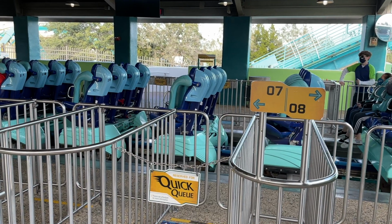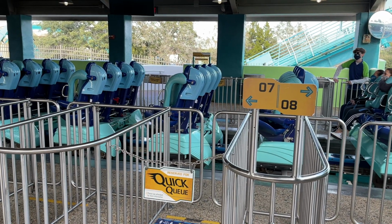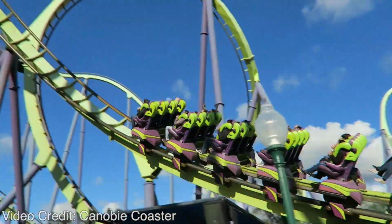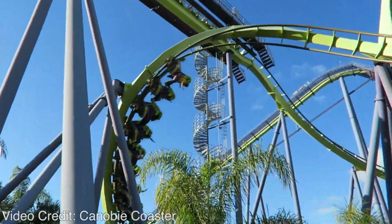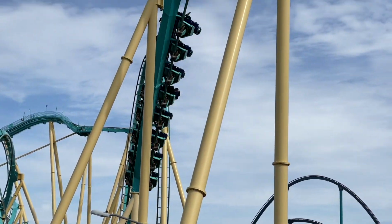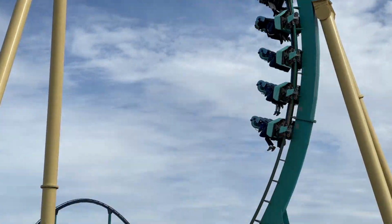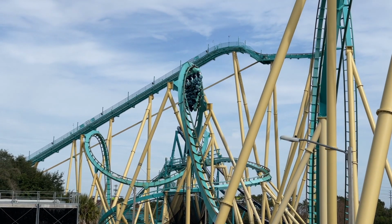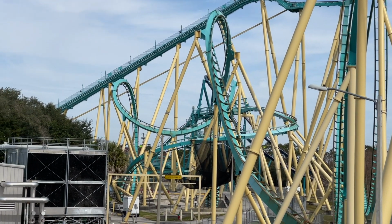Kraken and Medusa are of course B&M Floorless coasters, which are undoubtedly one of the most popular coaster models of the early 2000s. These two are some of the first ones to open, both debuting in 2000. Over 20 years later, these floorless coasters are still regarded as some of the best and remain amongst the top attractions in their respective parks.